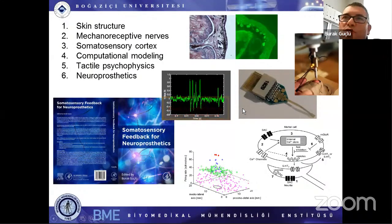We studied the somatosensory cortex of rats. We used special electrodes. This is one of them. This is implanted over the cortical surface. And we also do tactile psychophysics to understand how these very small mechanical vibrations are felt.